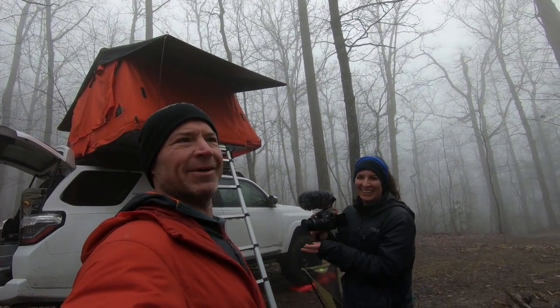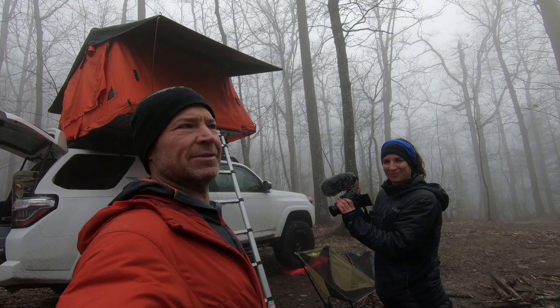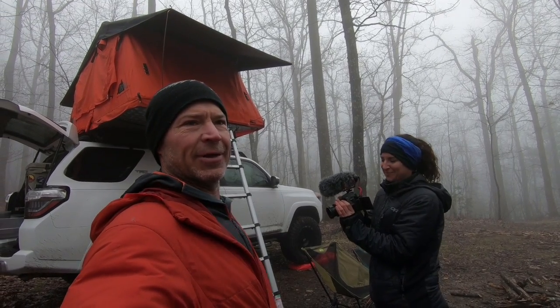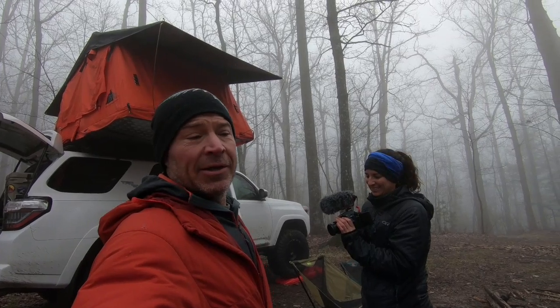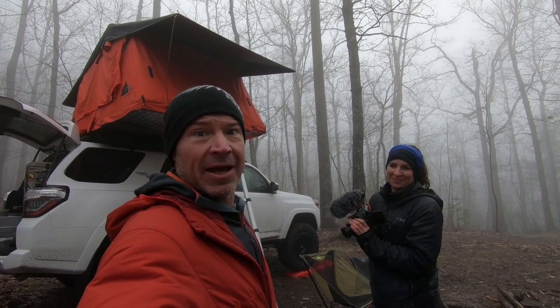We do this all the time. Creature comforts for us are kind of a requirement when you do this all the time. So anyway, yeah, the Tepui Kukenam Sky ruggedized.